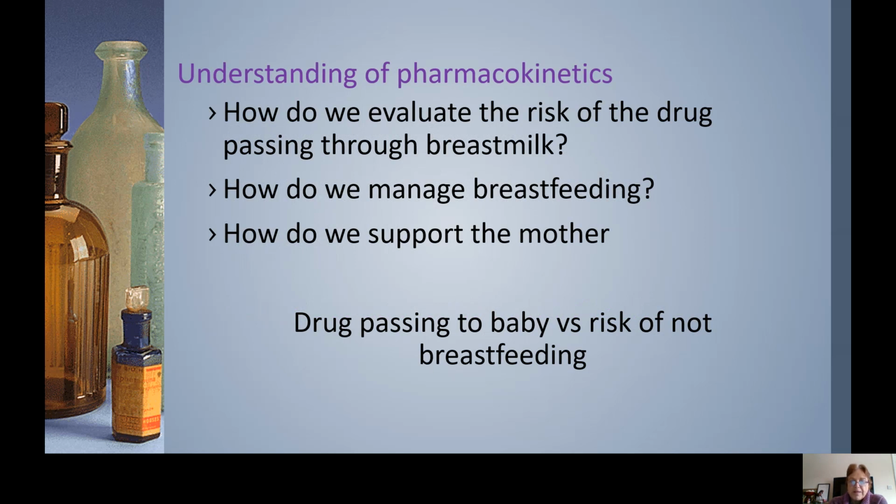So how do we evaluate the risk of a drug? How do we help the mum to manage her breastfeeding? How do we actually support the mother to continue her breastfeeding? And how do we evaluate the risk of the drug passing through to the baby and the risk of not breastfeeding?